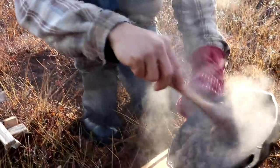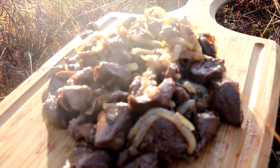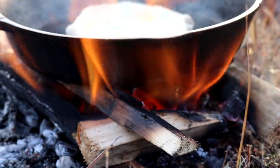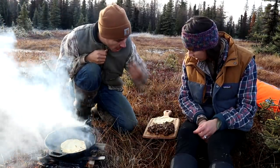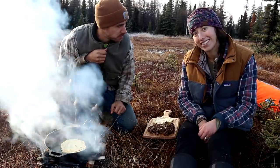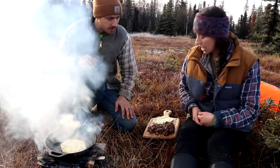All right, the grouse and the onion is all done. I'm gonna take it out of the pan so we can get our tortillas cooked up. So we ended up with more of flatbread-ish rather than tortillas, which is fine. They are awesome still. And we're gonna call this grouse fajita, since that's what it resembles most. The onion's super good, it's really sweet, and it's just really, really good grouse meat, really dark and flavorful.